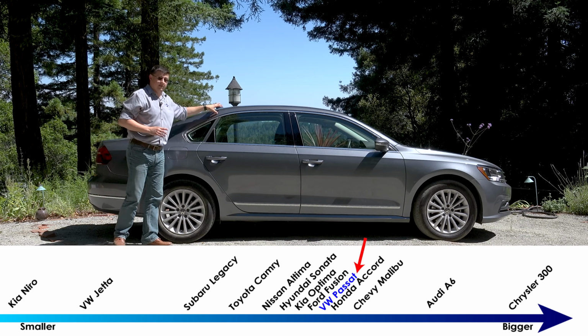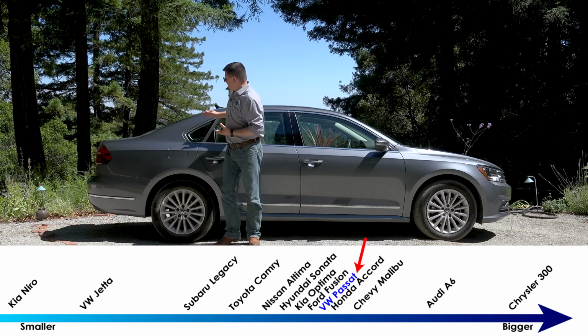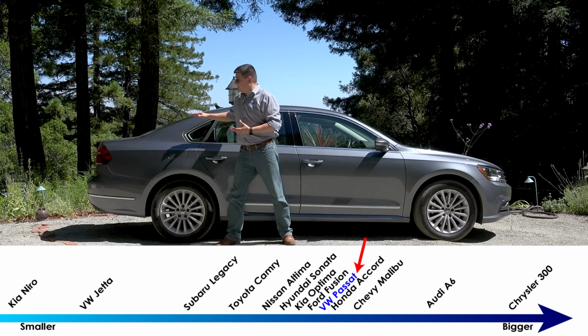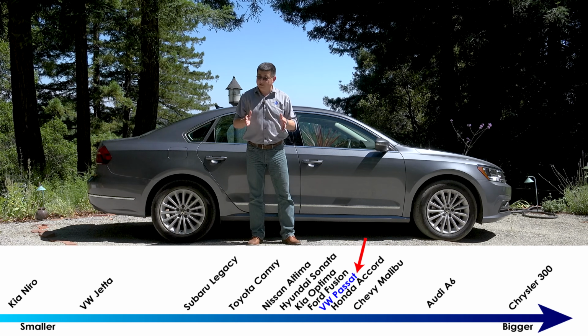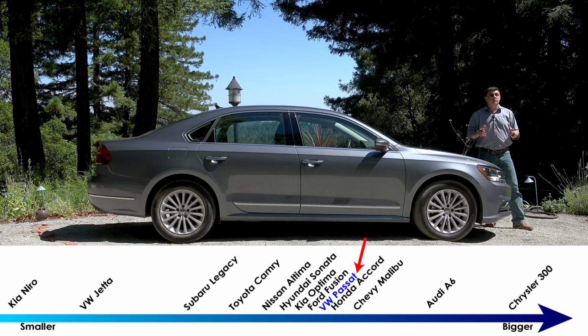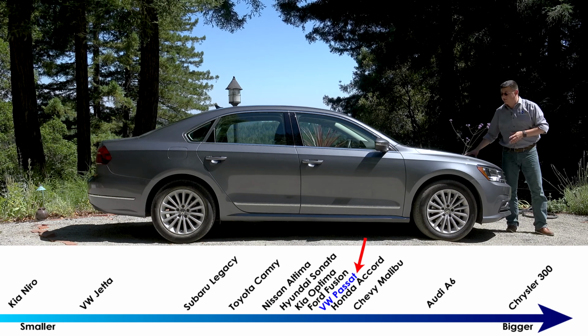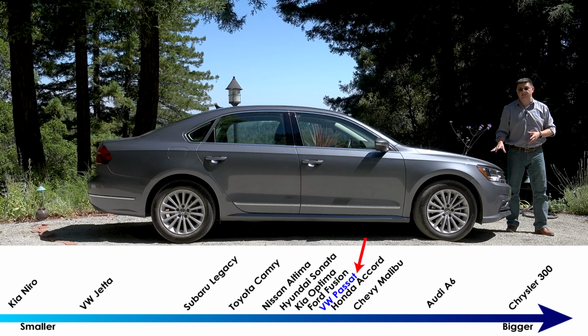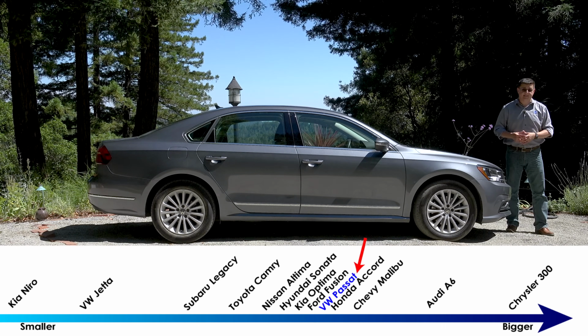And then we have entries like the Ford Fusion, which has a really slammed rear end look that really reduces the rear headroom, but gives the vehicle a very sexy side profile, but it does cut down on practicality. The overall length of the Passat also helps out those rear passenger accommodations, because this is almost 192 inches long, meaning this is one of the longer mid-size sedans available in the United States.